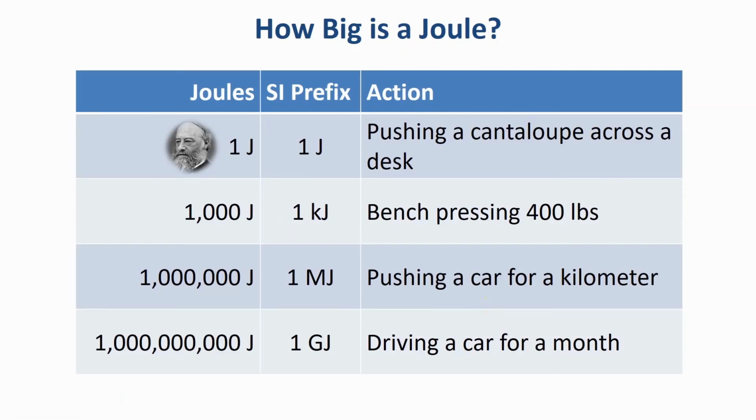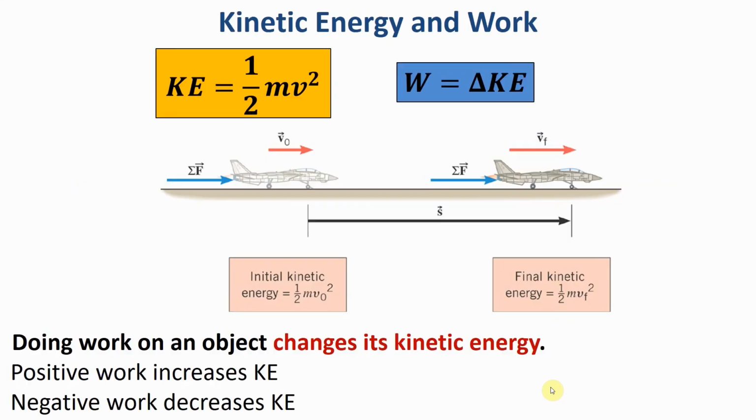Now, since we talked about joules, let's get a feel for how big this is. Whenever you see a new unit, it is so important to get a feel for what it means so you know if your final answer makes sense or not. Here's a quick guide. 1 joule is pushing a cantaloupe across a desk. 1,000 joules, or 1 kilojoule, is bench pressing 400 pounds. A megajoule is pushing a car for a kilometer, and a gigajoule, 1 billion joules, is driving a car for a month. So know that your answer should make sense with something on this scale.